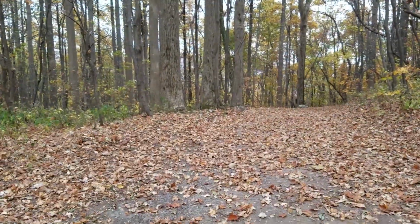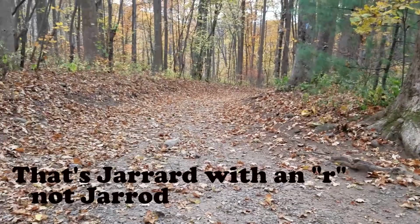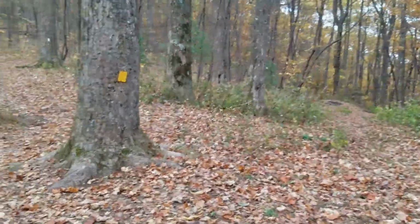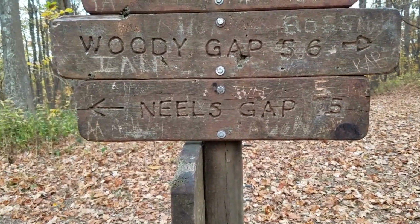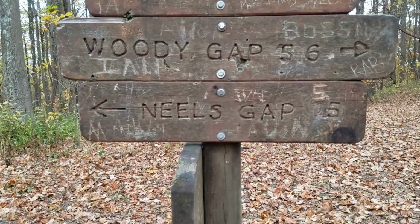We are here at Jared Gap, and this is a private road that comes up through here. There is a campsite over there. Check out the sign here. So 5.6 miles to Woody Gap to the right, 5 miles to Neal's Gap to my left.